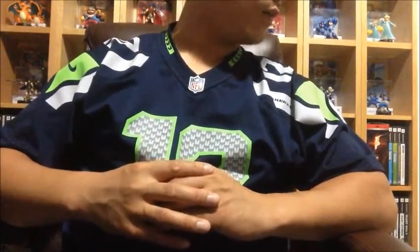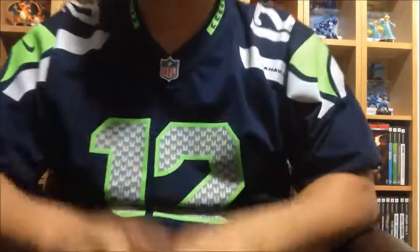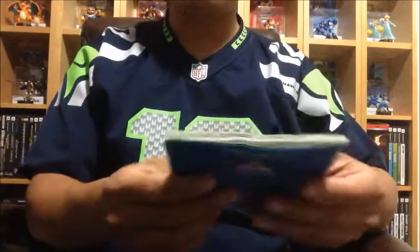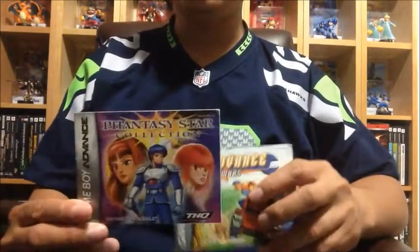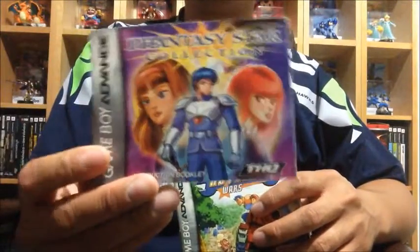So I'm gonna start with some of the okay ones and go into the rare ones and save the best for the end. But first off, I went to my retro store and got some manuals. They actually sell manuals there. So they were selling these for $1 each. So I got here Phantasy Star Collection for the Game Boy Advance.